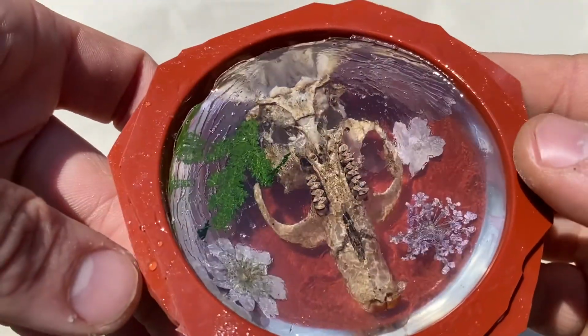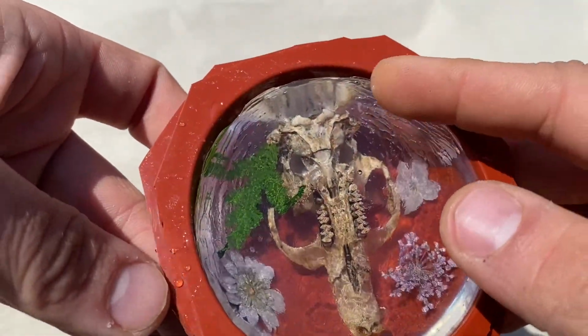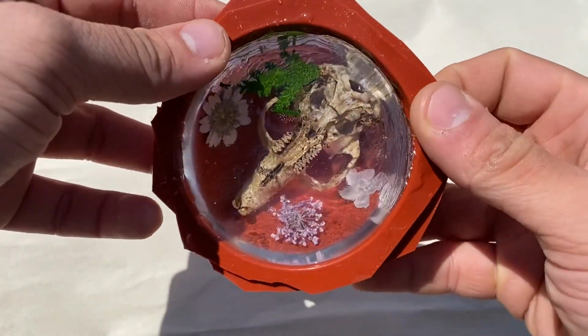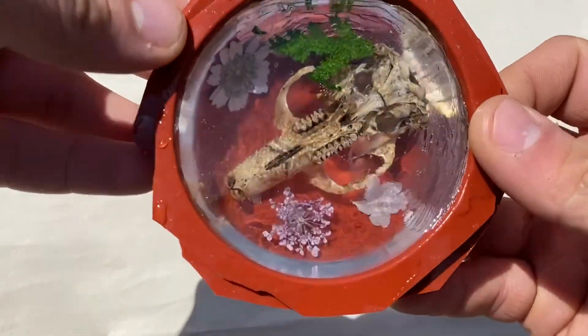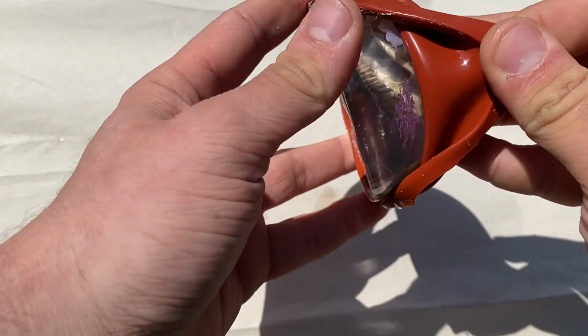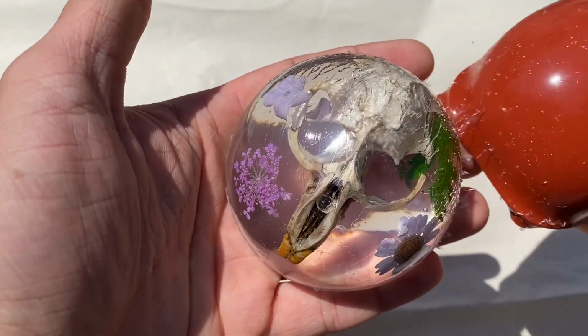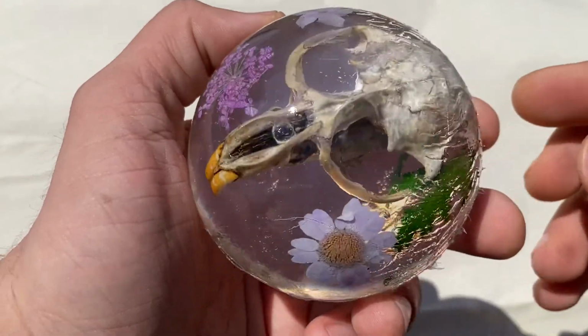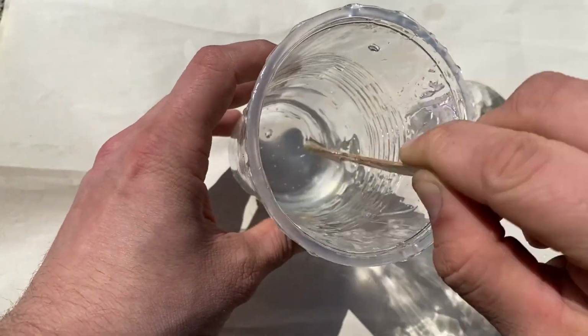This cured so quickly that we're gonna have some wrinkles on the side because it shrunk so fast. It's already loose, but I'm still excited. I think it looks really sick. Okay. So yeah, this definitely needs a top coat to fix all this.